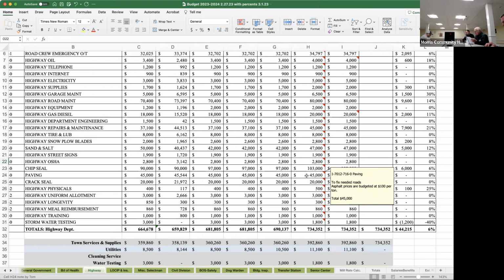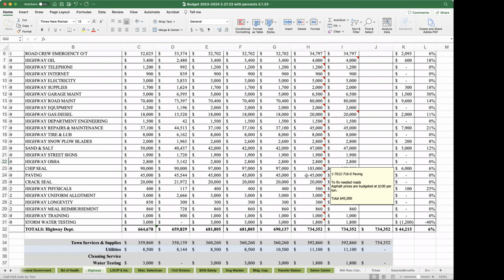Paving is staying the same. We use that line if we're patching or if we're doing various jobs around town that require us to buy asphalt. And that didn't increase because that's just fixing spots that need to be fixed. And that's bought as needed. As needed, yeah. Hey, there's one on West Morris Road. It's a cattywampus.